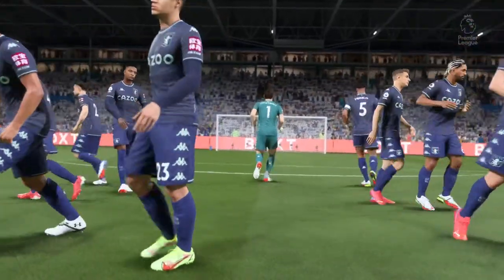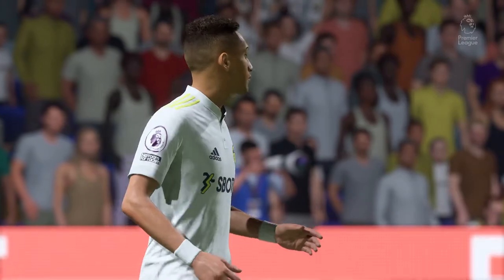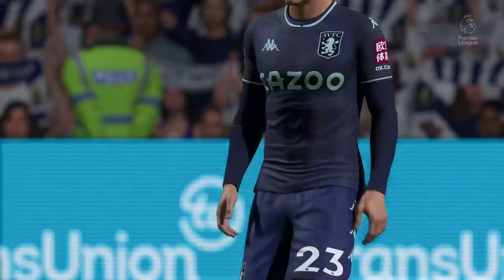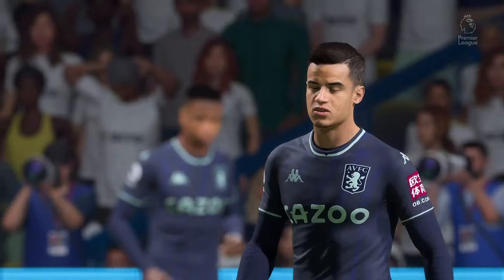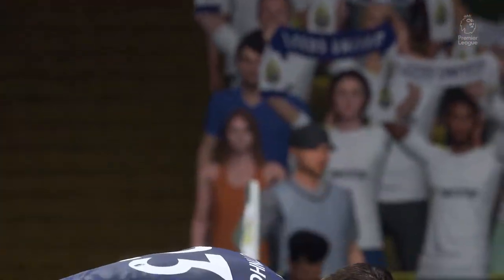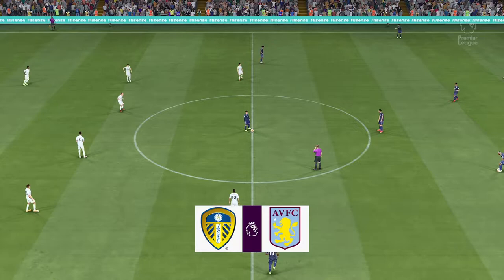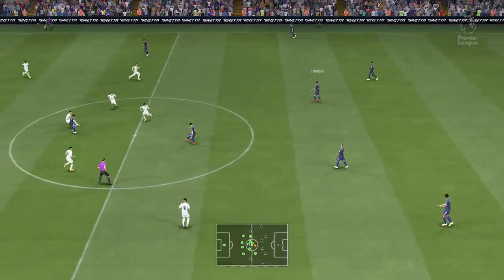Thank you, Elland Road. Enjoy the game. And the match is underway.